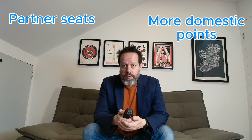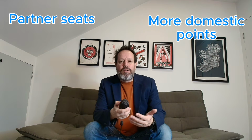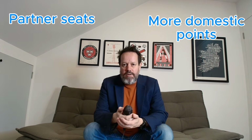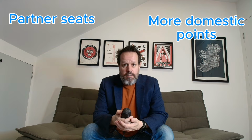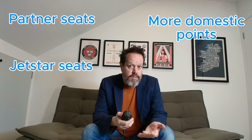The second change is Qantas is now going to be offering more points earned on domestic flights. They say about 25% more. Though it's got to be said, flying doesn't generally earn you that many points anyway. A fraction of the points I earn are actually from flying, but if you're flying domestically regularly, that could be a good way to earn extra points. Third change is that they're going to make it cheaper to book rewards seats with Jetstar, so that's a positive.